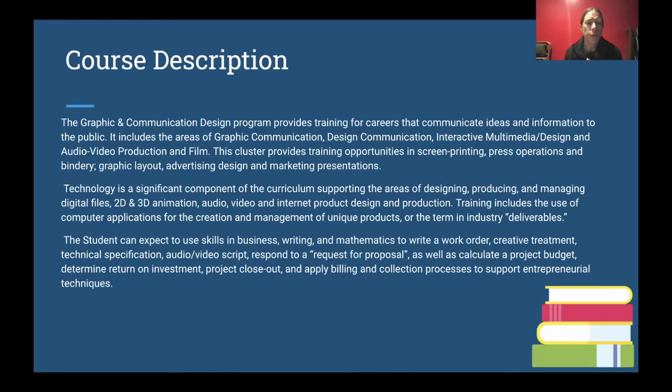And the skills for business, writing, and mathematics, they're getting exposed to that because they're using math regularly. Obviously, like page sizes are 8.5 by 11, 11 by 17, you know, 2 1/4 by 5, or whatever it might be.